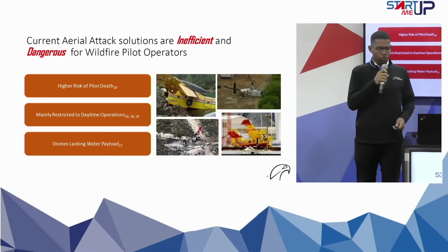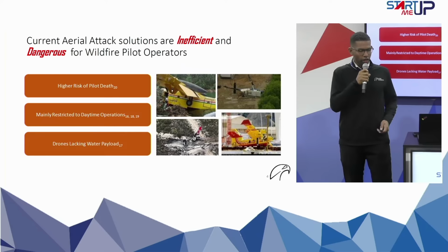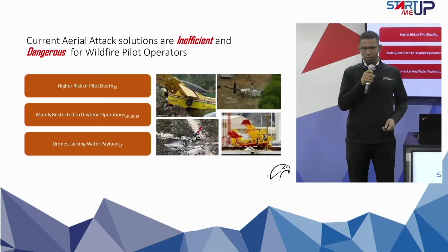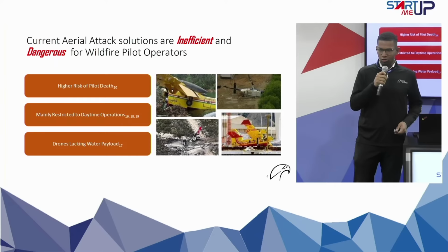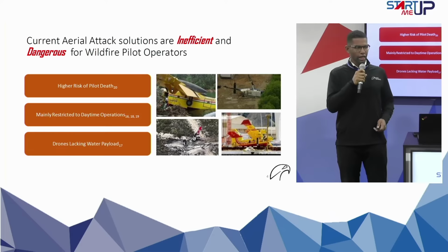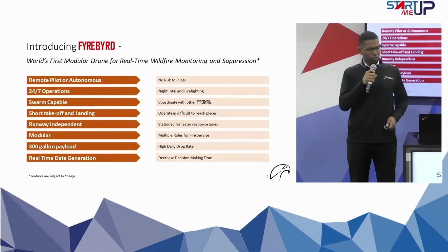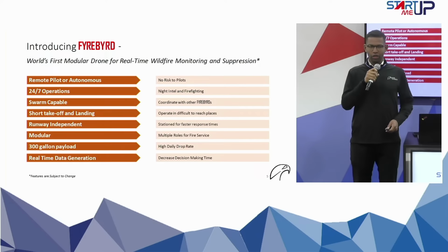As we looked into solutions, we realized that the current aerial attack solutions were inefficient and dangerous for wildfire pilot operators due to high risk of death for pilots, mainly restricted to daytime operations, and drones that were only for surveillance, lacking payload capacity for water. This is where Firebird comes in, as the world's first modular drone for real-time wildfire monitoring and suppression.